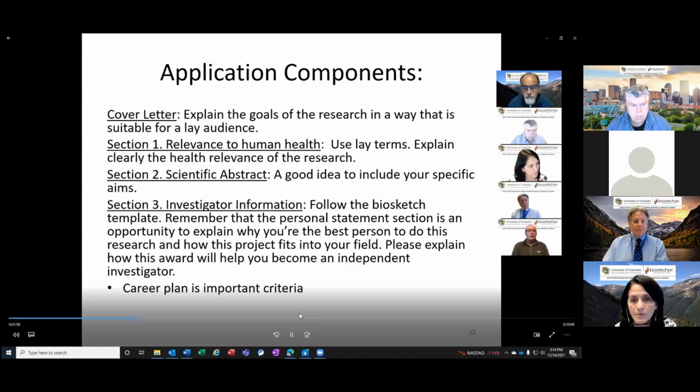Section 3 has the investigator information. Please follow the BioSketch template, which is similar to, but not exactly the same as the standard NIH template. We strongly suggest that you remember that the personal statement section is your opportunity to explain why you're the best person in the history of the world to do this particular research. Don't just gloss over that piece. That's going to be read by your reviewers.